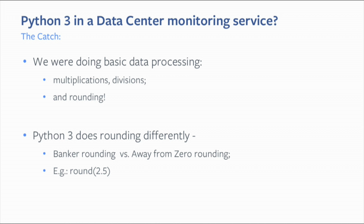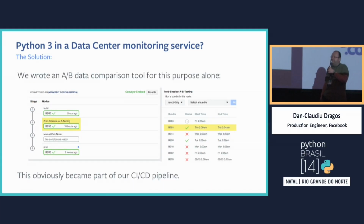So in order to address our concerns, we actually wrote an application, a tool that would compare the results from the existing production service with the release candidate. Obviously, in our space, we couldn't just compare states in time, because it wasn't enough. We had to work with streams of data rather than individual states. So things got a bit complicated, but I suppose an explanation about this tool exceeds the scope of this particular presentation.